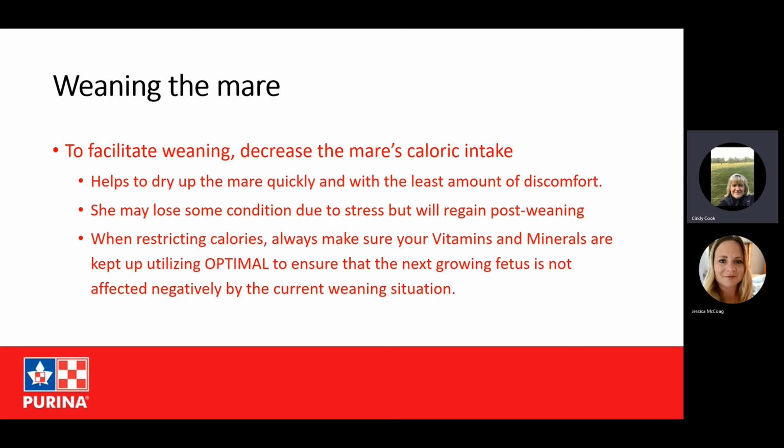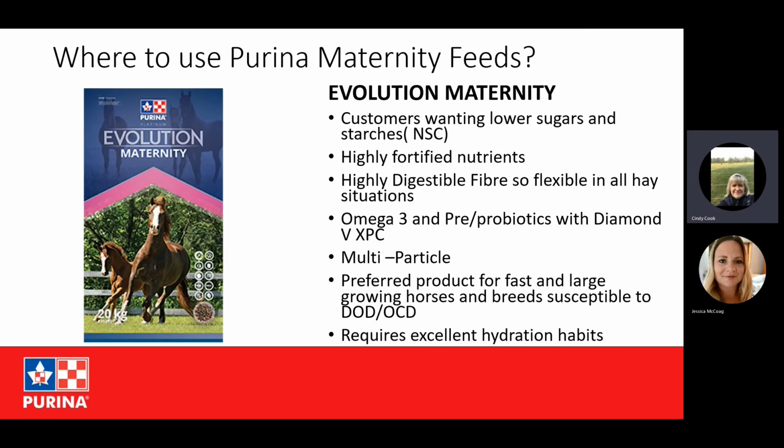Evolution Maternity is our go-to premium product, and it's for customers wanting low sugar and starch nutrients. So that's low non-structural carbohydrates. It's highly fortified and has highly digestible fibers, so very flexible in all hay situations. So if you're in a situation where you're making recommendations and you don't know what the quality of hay is, this is a good consideration.